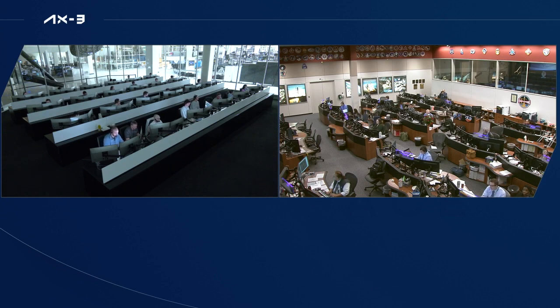You heard that call out from the Crew Operations Resource Engineer in Hawthorne, California, 4:42 a.m. Central Time. Dragon Freedom has made contact and soft capture with the International Space Station as the two were flying together 262 statute miles over the South Pacific Ocean.